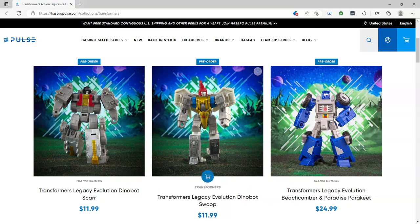So today I'm discussing all the reveals from the latest Hasbro Pulse Transformers fan stream. We actually got the reveal of the Transformers Legacy Evolution Wave 3. So I'm going to start with a few notes before we get into the figures. They did show the Titan class Nemesis. I'm going to do an entire separate video just discussing that figure.